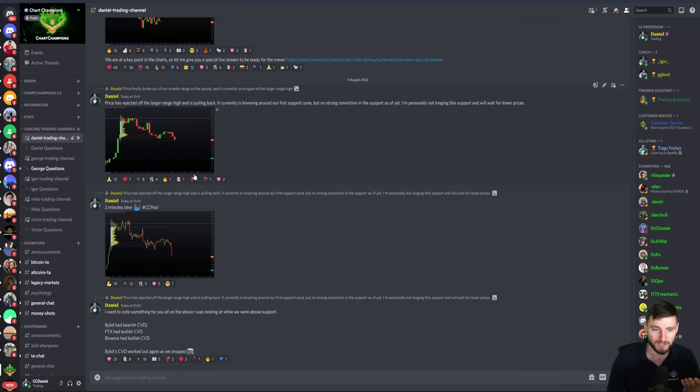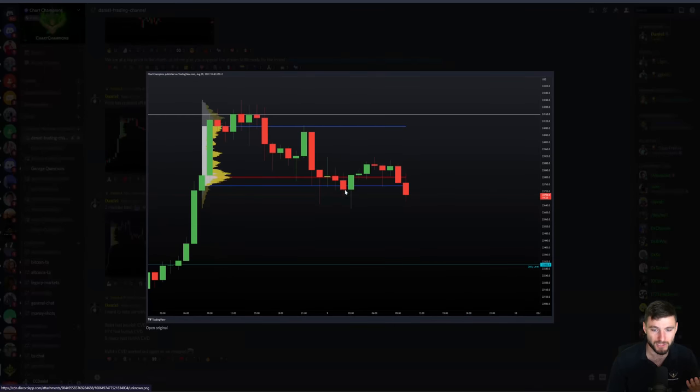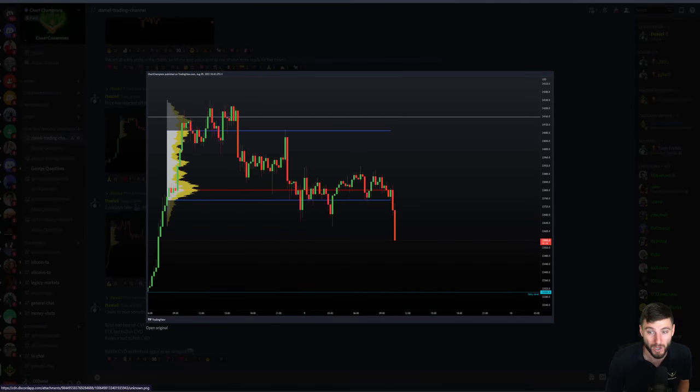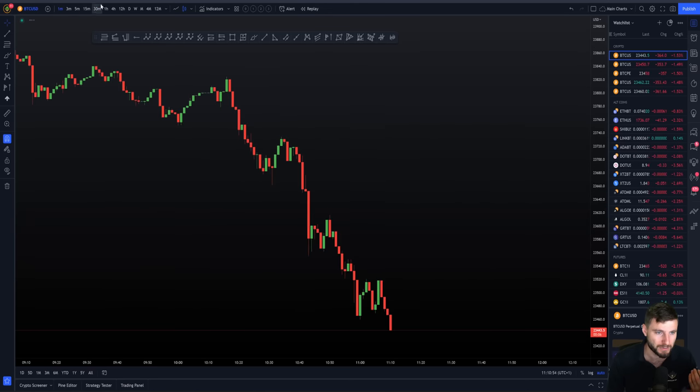For example, last night I was thinking to myself, if we come down to this support, it's a potential long. But then actually seeing the reaction, seeing there's no strong conviction, I am not going to long that, and I will wait for lower prices. And once again, that feel for the market has obviously played out very nicely as we are getting that drop. Even while we're speaking, we're still dropping more.